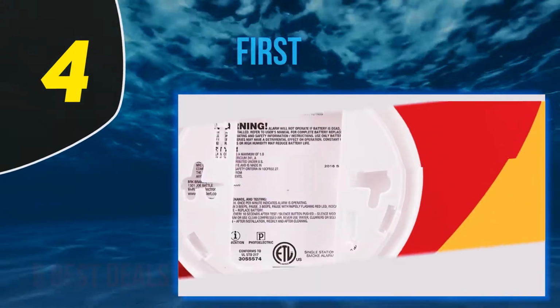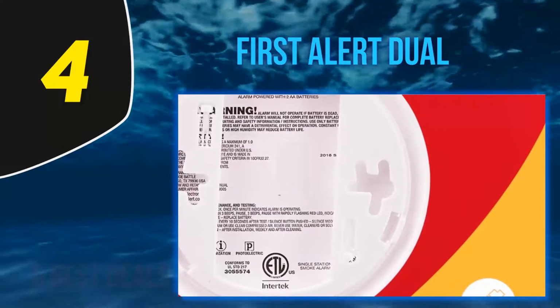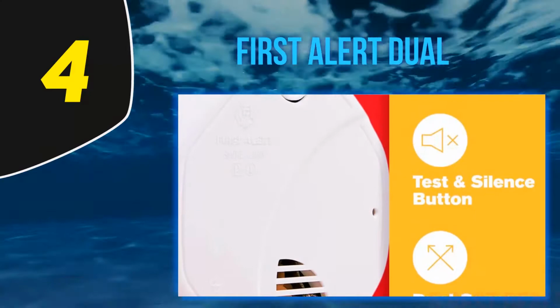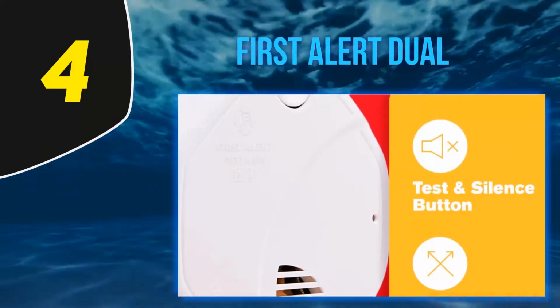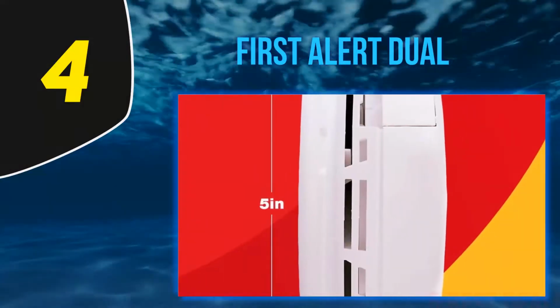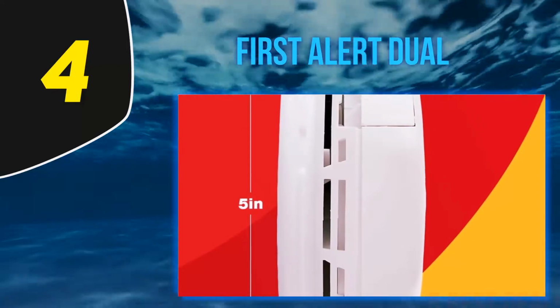At number 4, First Alert Dual. The First Alert SA320 features both photoelectric and ionization sensors, which is likely the reason why it was the only unit that activated its alarm after a single aerosol spray test. Although this high sensitivity sounds good on paper, it can also be the cause of frequent nuisance alarms.